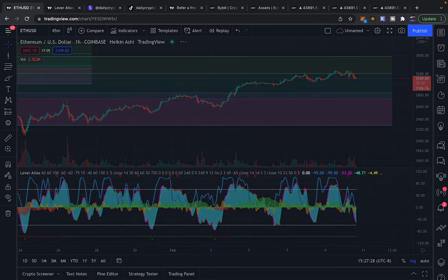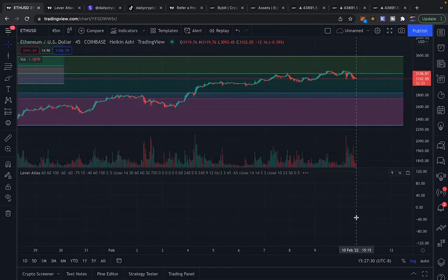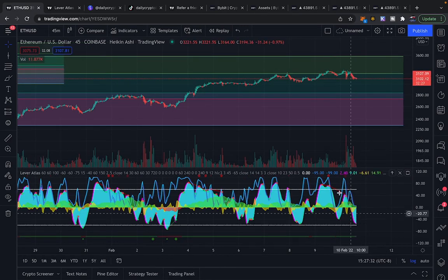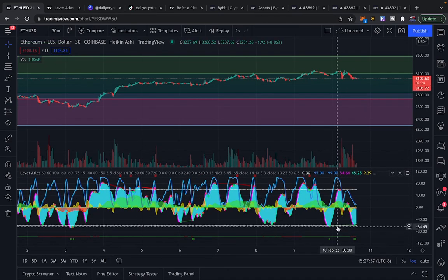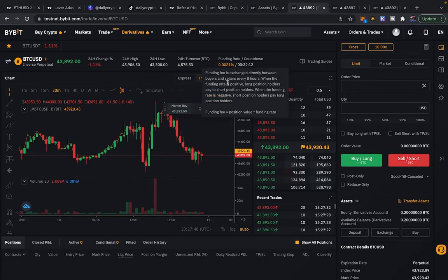Let's type in 45 minutes. Maybe we printed a green dot on it. Not quite yet. Let's look at the 30 minute. Interesting. Price coming down, momentum going up. Maybe we have a short term up. So I think we're gonna come back up here some. We're gonna go place a testnet trade in Ethereum.